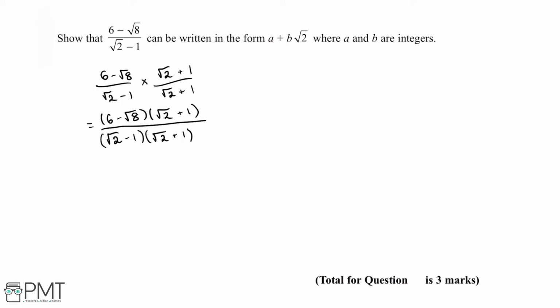Now next we'll need to expand out these brackets. Now this may look complicated at first, however it's the same as multiplying out brackets with an x term in, just using surds instead. So first we'll start off by multiplying 6 by root 2, which will give us 6 root 2. 6 multiplied by 1 will give us 6. Negative root 8 multiplied by root 2 will give us negative root 8 multiplied by 2. And then finally negative root 8 multiplied by 1 will give us negative root 8.